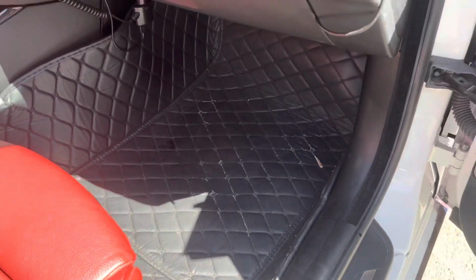Oh man, this is cool. The quilts. Yeah. Cool that it was white. Man, that is fast.